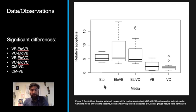So these were our 5 main experimental groups, and ETO is our positive control. ETO VB was etoposide plus vitamin B3. ETO VC was etoposide plus vitamin C, and VB and VC were just simply vitamin B and vitamin C added to complete media.